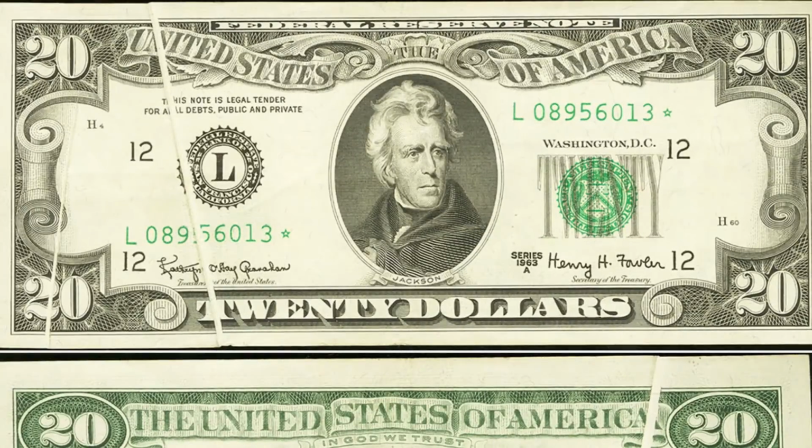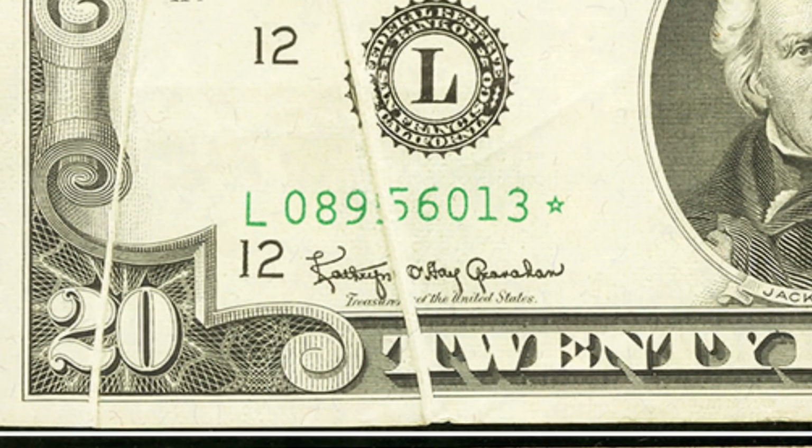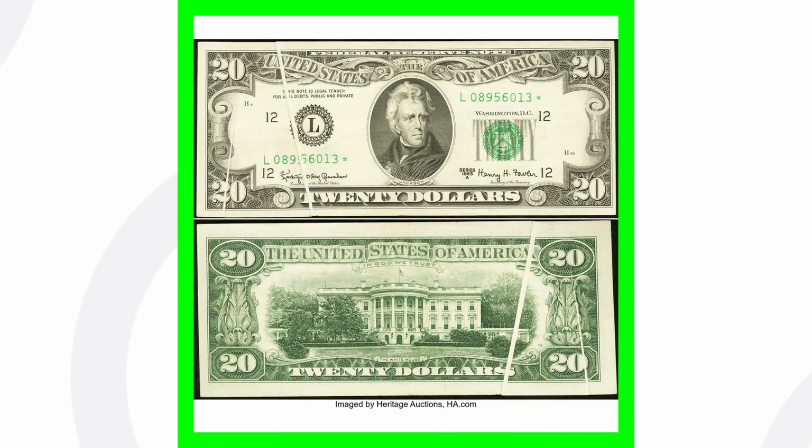Now it is a 1963 star note, so if we look at the end of the serial number, you will see that there are stars. I personally always hang on to the star notes, so if you see a star at the end of the serial number, I would say hang on to it. Now this $20 bill here sold for over $100.